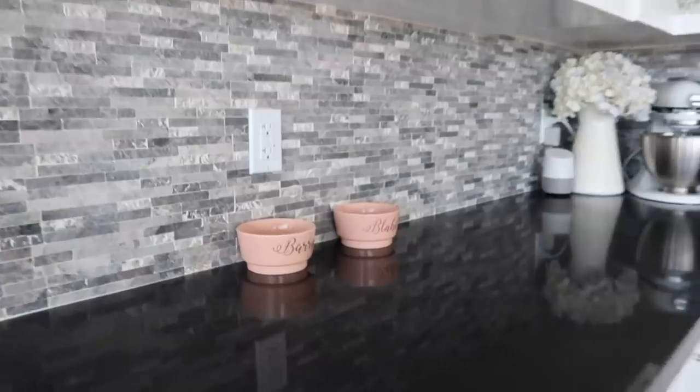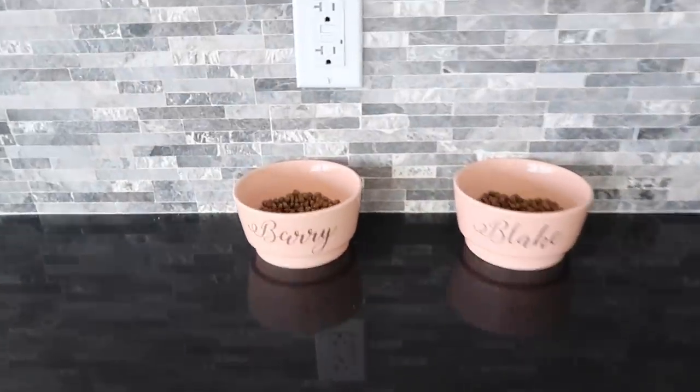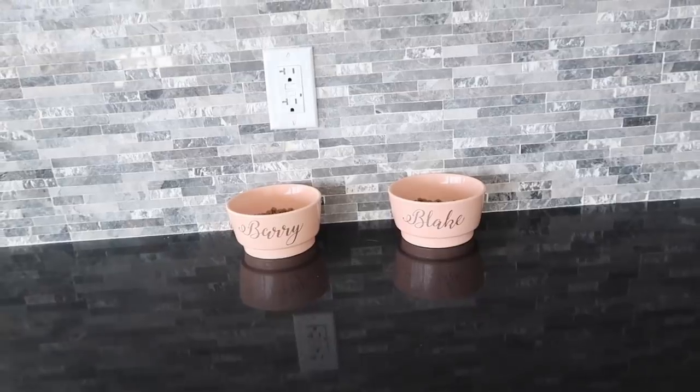Let's move on to that side right there. We have the fur babies' bowls. This is where they eat off of. Barry Blake, go eat your food.